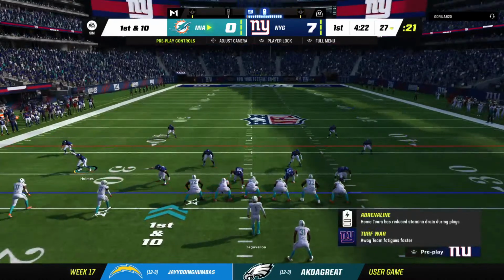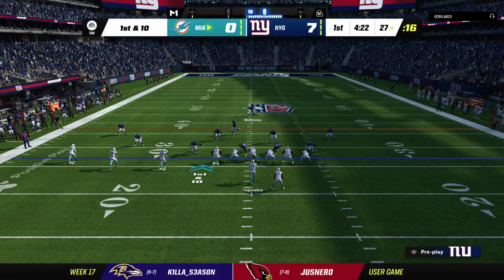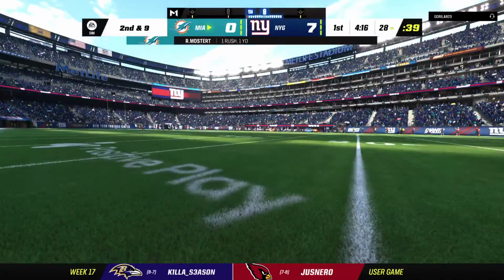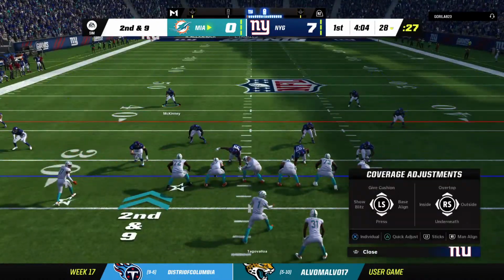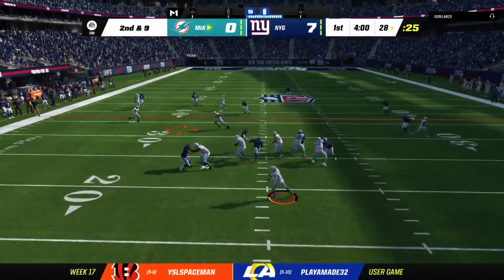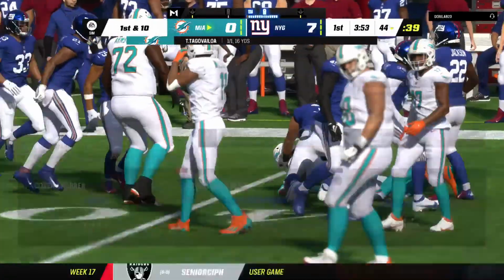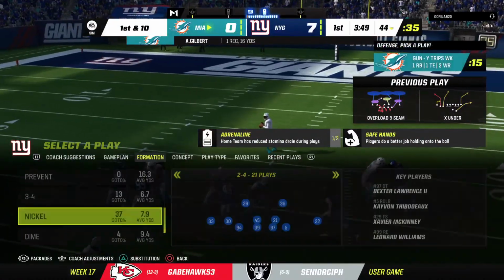Tagovailoa and the Dolphins come up 1st and 10 at their own 27. They'll run here with Raheem Mostert. He'll get a yard. That's all as they get him down at the 28. On 2nd and 9, Tua. It's a short one here, complete to his tight end. And they'll get it up just short of the 45 at the 44. The catch and run there, good for 16 and a first.